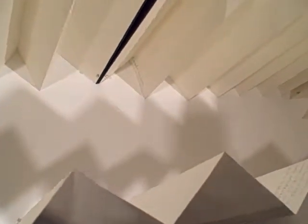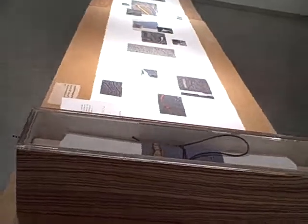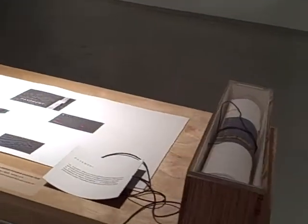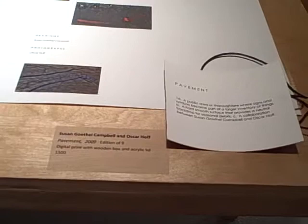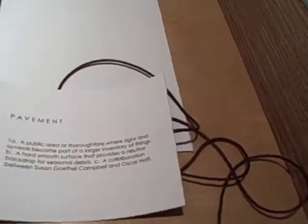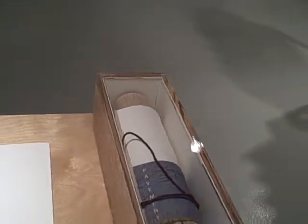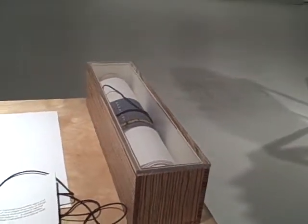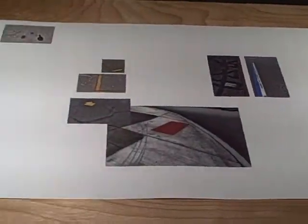And you look inside, and the shadows and the values are just so beautiful. This is Susan's work in collaboration with Oscar Hoff called Pavement, a public area or thoroughfare where signs and symbols become part of a larger inventory of things. Edition of 9 in these really wonderfully crafted boxes. And each box holds a scroll.